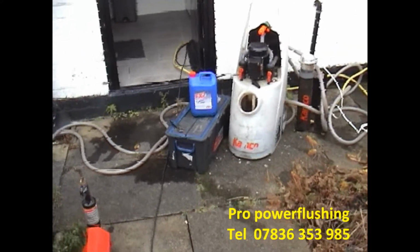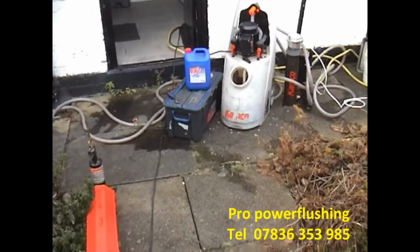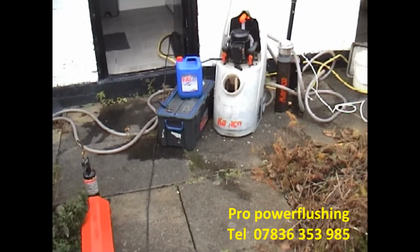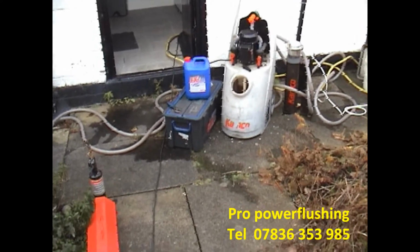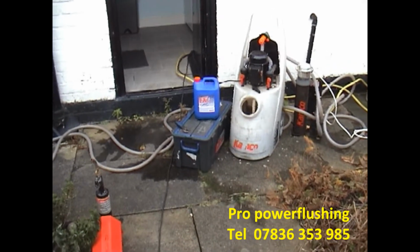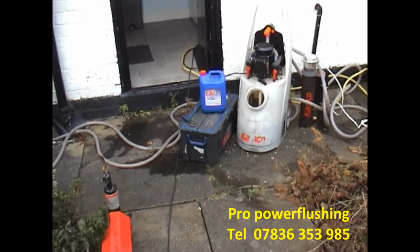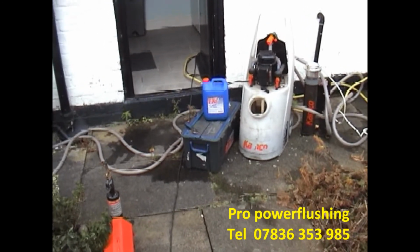Price wise, if you're a British Gas contract customer or a HomeServe customer, we're up to 50% cheaper than British Gas. The job's all done 100% properly. The pH and TDS levels are taken. We actually think we're one of the best in the country. We do a lot of power flushing, and we know what we're doing.